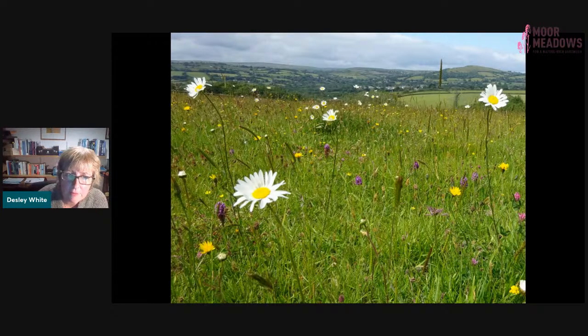So the top third of the field we'll leave to grow, and the field's just under 9 acres. So the top 3 acres we leave to grow for these fantastic wildflower meadows, with masses of orchids, and we had skylarks nesting in it this year. So we'll leave that until August, or if we need to make hay from it, we'll do that a little bit earlier. We prefer not to make hay though.